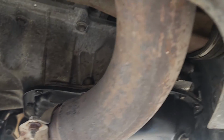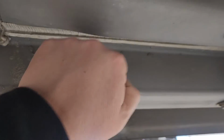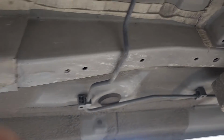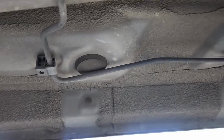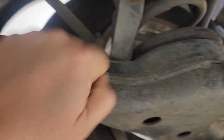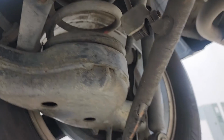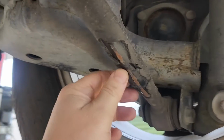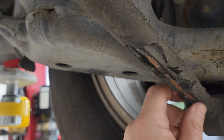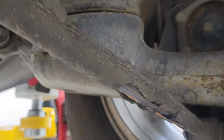Amazing for 110,000 miles. And then look at the frame. It's perfect. Nothing. No rust. Here's the cross member here. Looks good. This is just where this got high centered on something, and you can see it tore off the rubber coating on there, so I'll hit that with some Rust-Oleum paint.